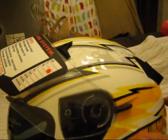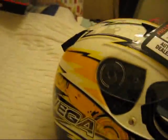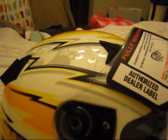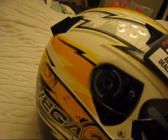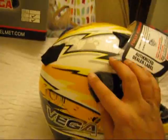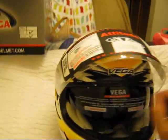So, I'm not really sure how this comes out of here. This cam lock comes out of here. I'll have to read up on it and see. I don't expect this to be as good as the HJC that I was considering. But I needed a helmet. I wanted one with a sun visor, and, you know, 140 bucks. It's not the end of the world if it's not fantastic.